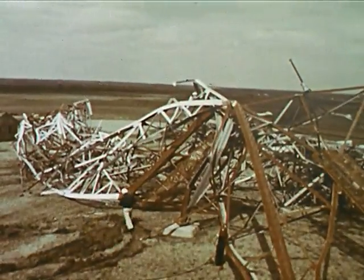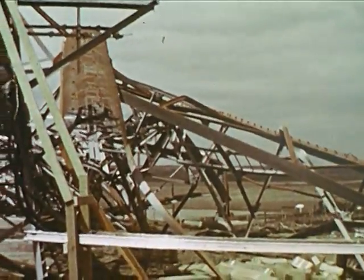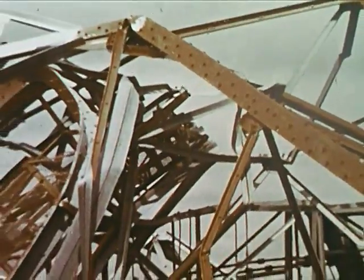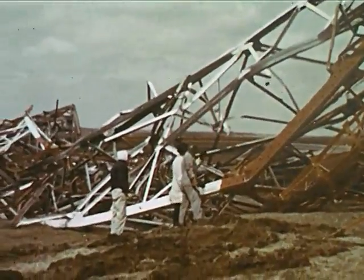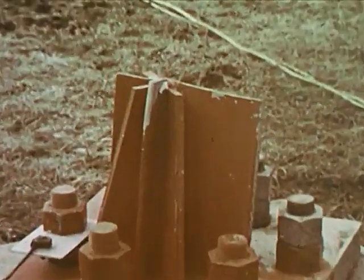This twisted, tornado-racked pile of steel was a microwave radio relay tower, a vital link in our nation's complex telephone network. Minutes after the tower was felled by a tornado, service was restored by switching calls to alternate routes of the network. But a temporary tower must be erected and quickly.